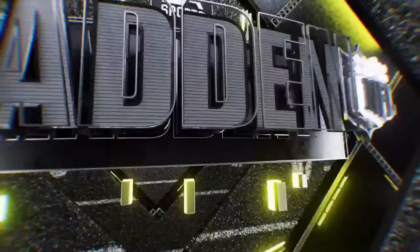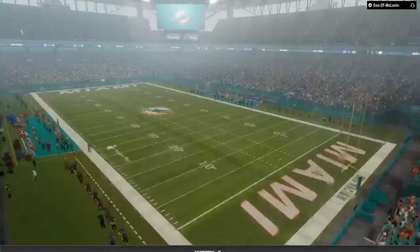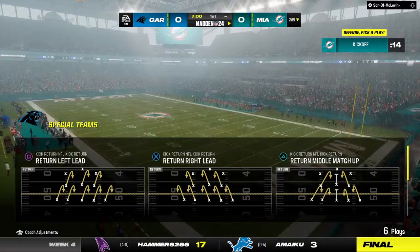We are about 15 or so miles northwest of world-famous Miami Beach as we are set for football at Hard Rock Stadium in Miami Gardens. Today it's week four, and we've got what should be a great one here, as it'll be the Carolina Panthers taking on the Miami Dolphins.